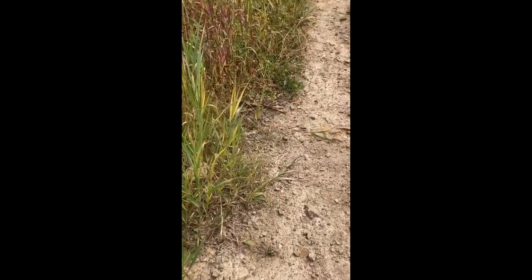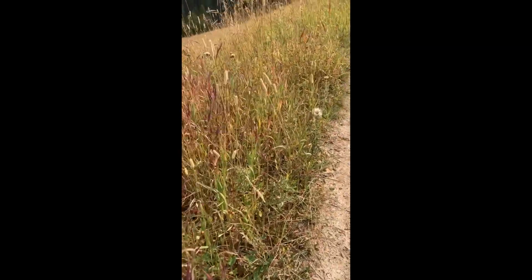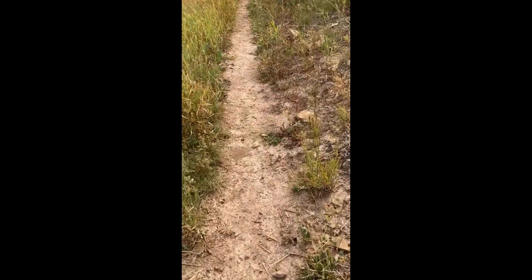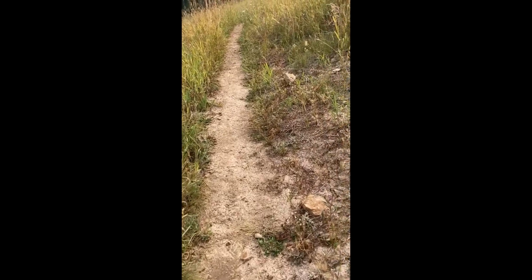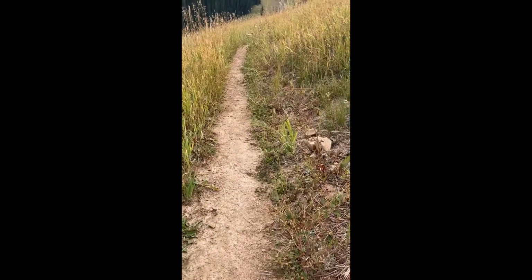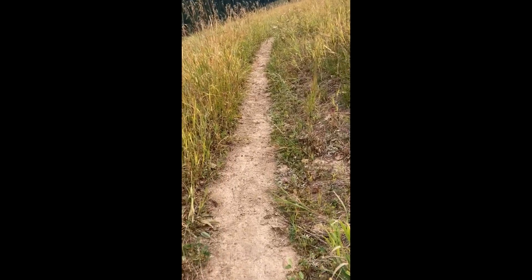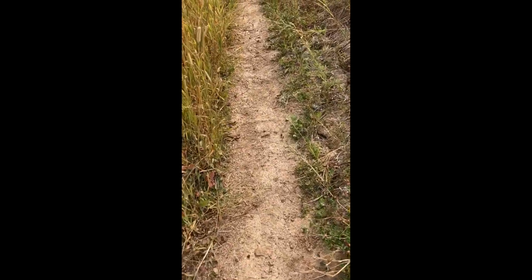Something I've been noticing around Montana are all the crickets. It looks like popcorn on the trail. How many crickets can you see?